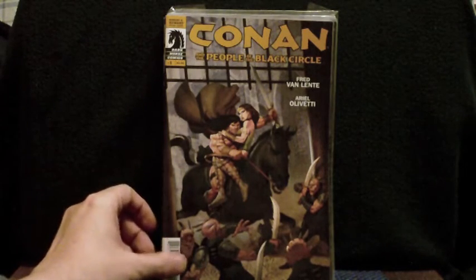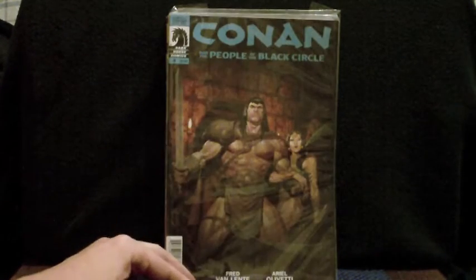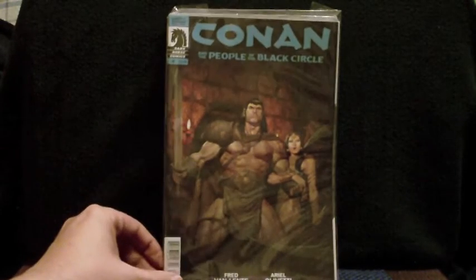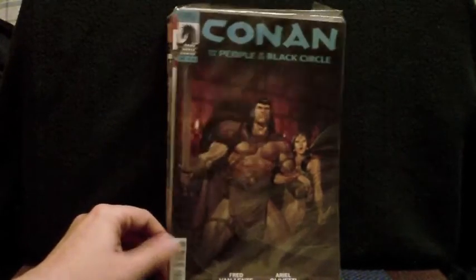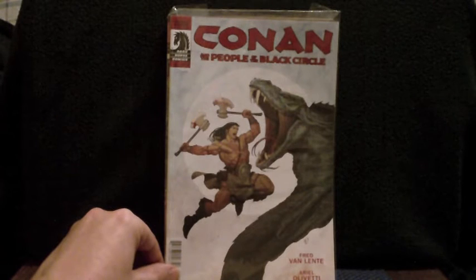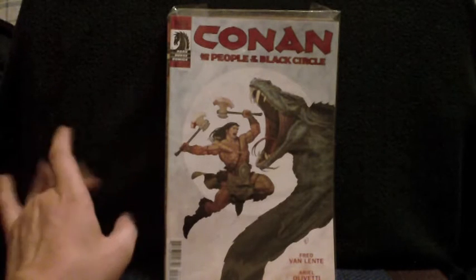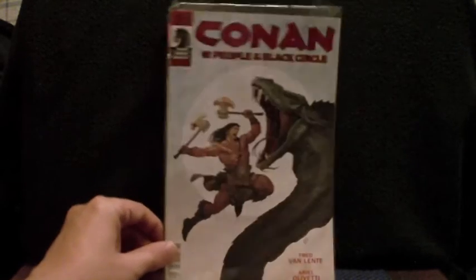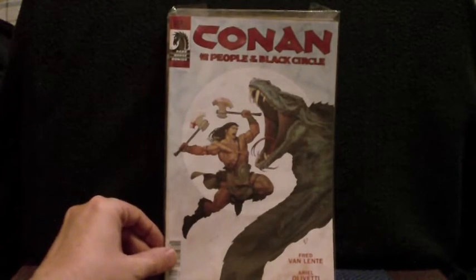So we've got Conan and the People of the Black Circle with Fred Van Lente and Ariella Vetti. And sometimes I wonder what it is about Conan that I love so much, and then I just remember it really does remind me of my childhood and how much I loved this genre of fiction in any shape, whether it was movies, TV, comic books. They just transported me into a world that I wanted to be part of, despite the fact that I probably would have just died immediately and I would never have been as heroic or as manly as Conan.